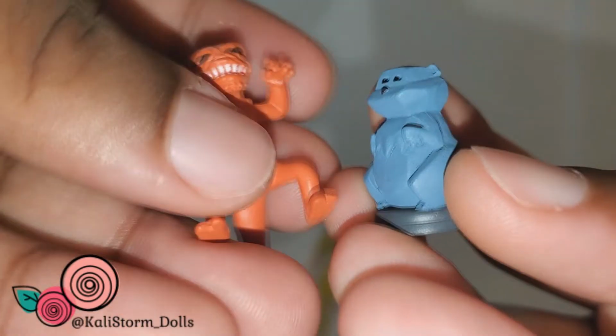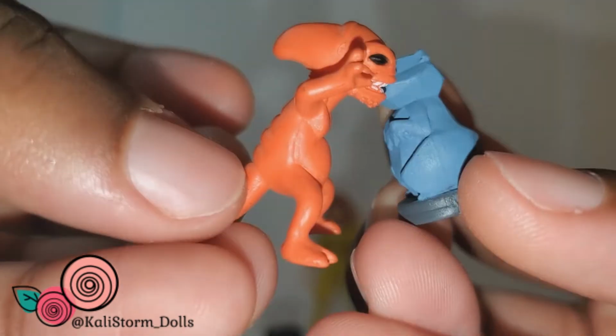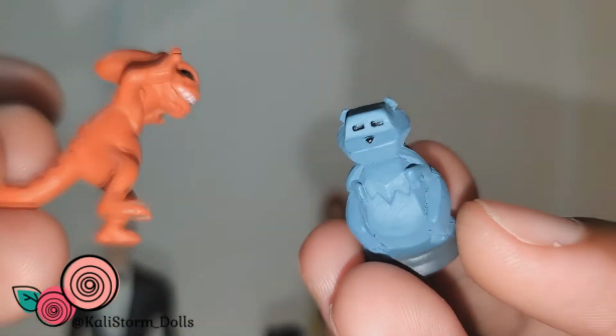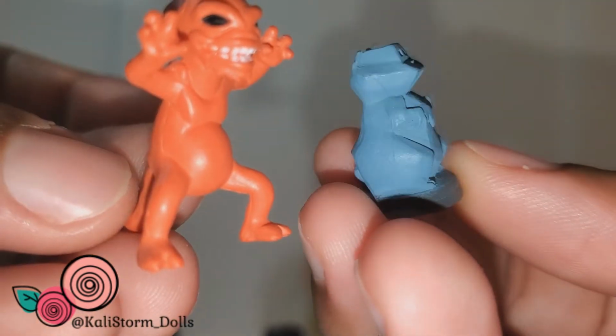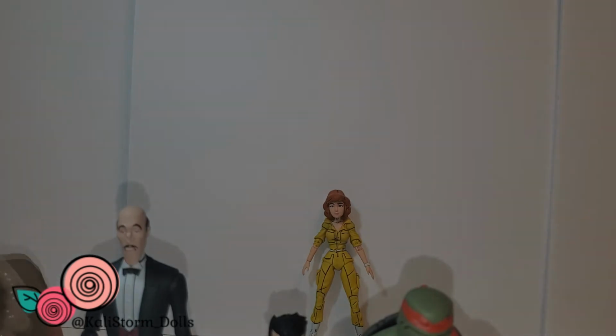What are these? These are from my Mutant Ninja Turtle fans. This came with April O'Neil. Who are these? This one looks like an alien. This looks like a statue of some sort, but I don't know. Like, some of this stuff, I'm not really sure.